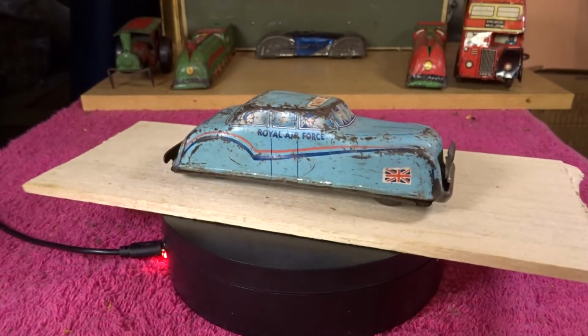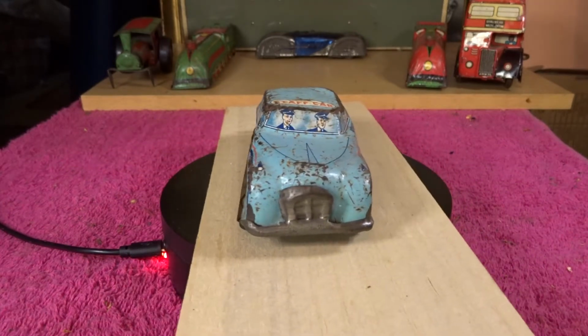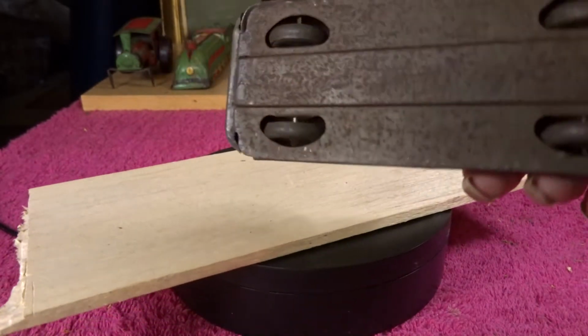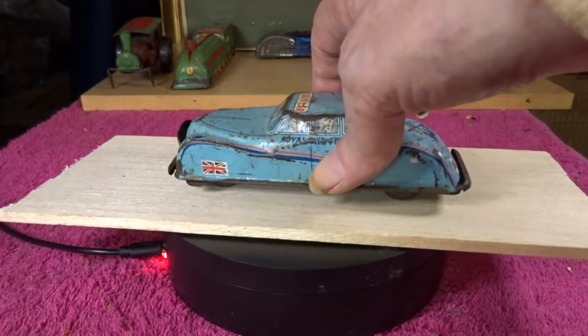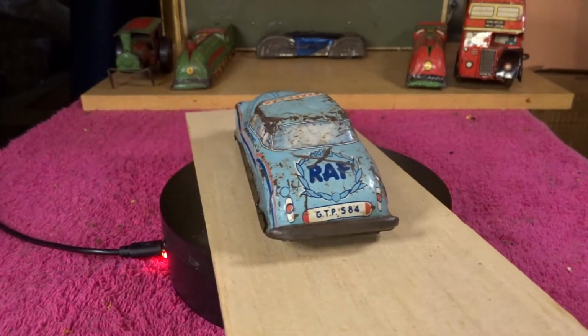So yeah. As you can see, I had to de-rust it as well. As you can see, the wheels are nice and straight and they roll really well. Okay, so that's the RAF staff car.